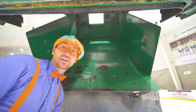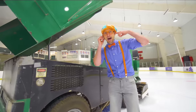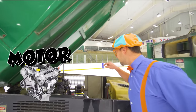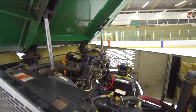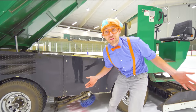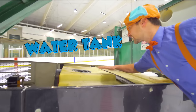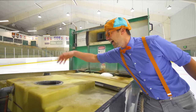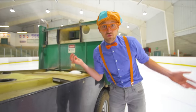In the back. Okay, but come over here. It's really loud because that is the motor. Whoa. That's what provides the Zamboni with all of its power. Ooh, and right here, this is the water tank. That's where the back of the Zamboni gets all of its water from.